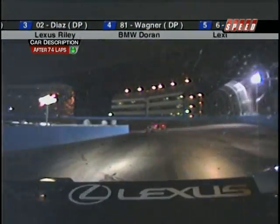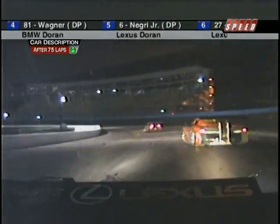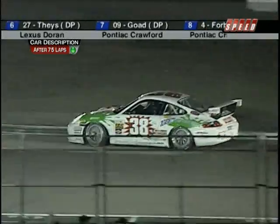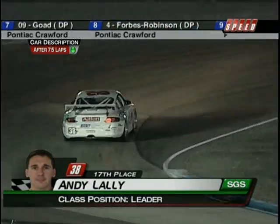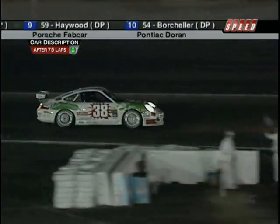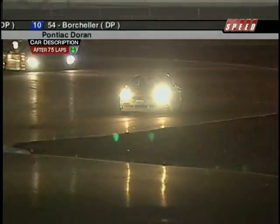From our top class to the third class in SGS. Class leading car there is the 38 of Andy Lally. Mark Bunting did a nice job earlier on this evening. And the very talented Andy Lally takes over. And Bunting and Lally are really starting to form a very strong partnership, Chris. This is a good combo.